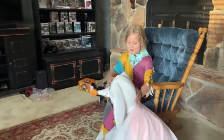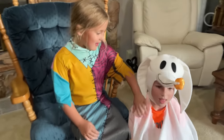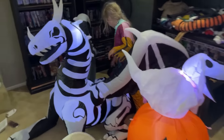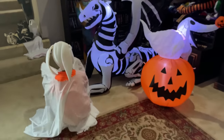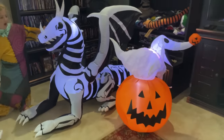Zero. Oh, Zero. Good boy. He got to little Sally. Oh, he's so sweet. Look at that, guys. Oh, it's little Sally. Look at this. Look how long he is. And pretend he's a real dragon. He looks like a real dragon. Oh my gosh, look at his mouth. He can talk and stuff.